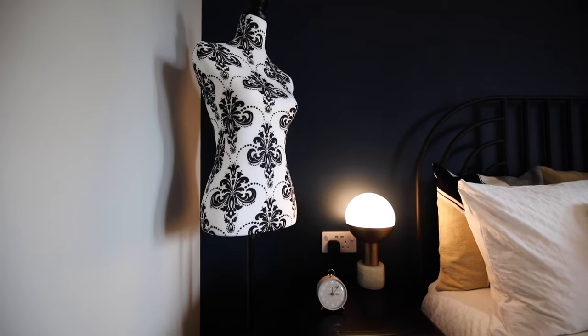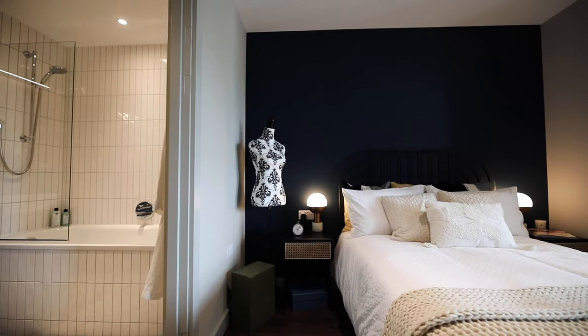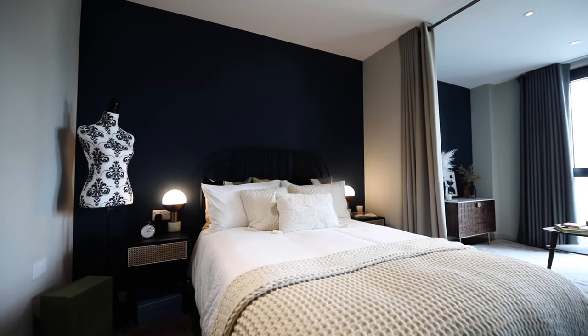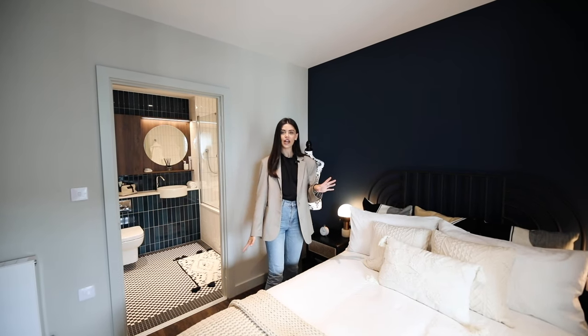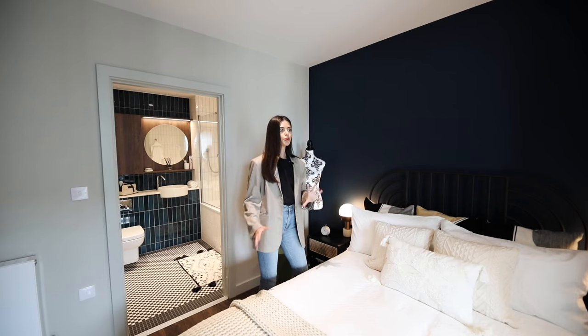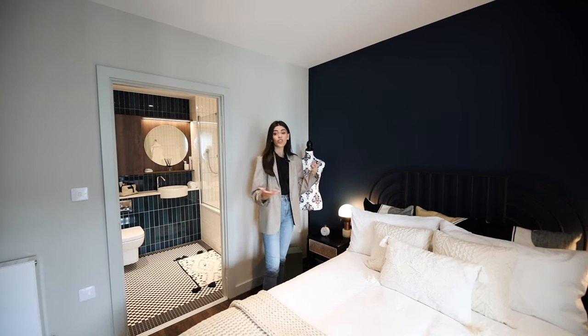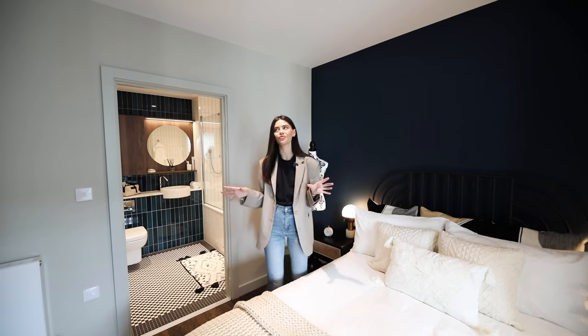We then have the bed area. Now, as you can see, there is just so much space in here considering it is a studio apartment. So we've got two bedside tables. You could even just have maybe one bedside table or push the bed all the way over to one side and perhaps have a chair or even a desk in here. There is so much room.